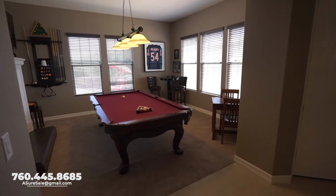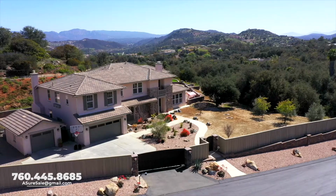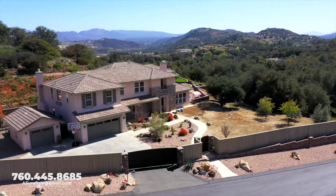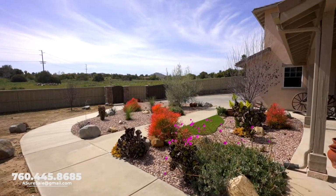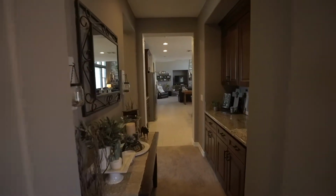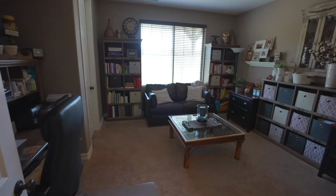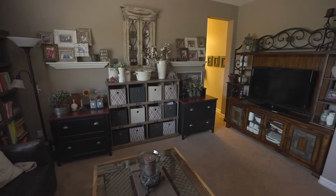They have it as a game room with the fireplace, nice and cozy, plenty of windows, bringing the outside in so you can see all that foliage and the privacy that you wanted to move up here to Valley Center for. Before we go into the kitchen, let's go see the downstairs bedroom with the ensuite bath.